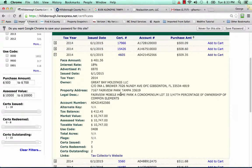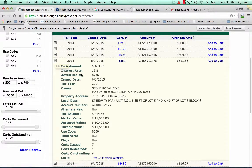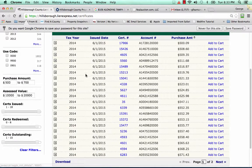Now, you're going to start being able to do this really quickly. The way I start narrowing them down quickly is I look for the ones that have the highest assessed value. So this is 10,000. We'll just go through this one page kind of quickly and see. We'll find one with a real high assessed value.